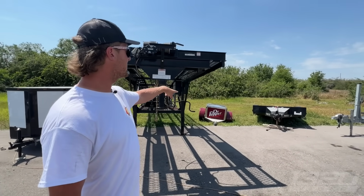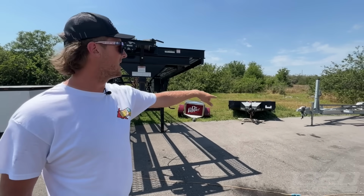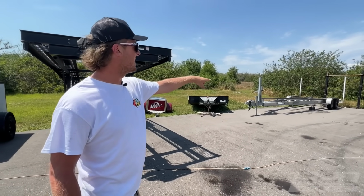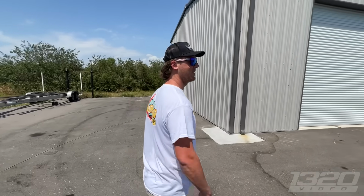We got Parker's Race Week trailer. We got, I think, Doug's trailer. I'm not even sure whose trailer that is. And then we got my double mini jet boat trailer, which we got the mini jet boats in here.